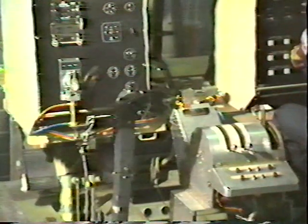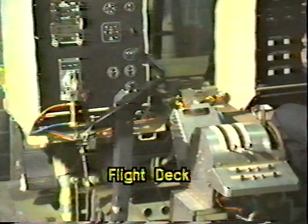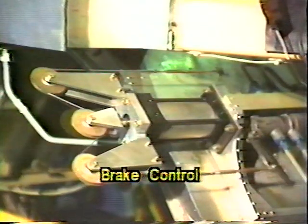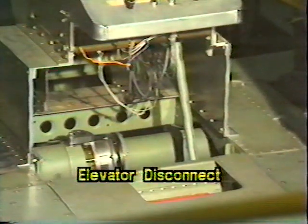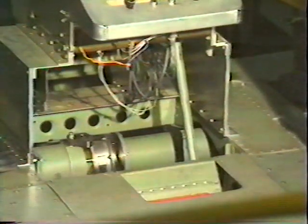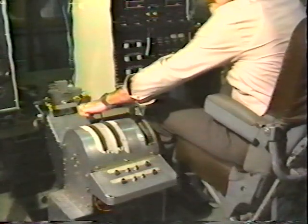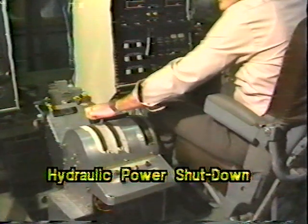During the endurance test, flight controls are operated by commercial hydraulic jacks attached to the control cables. Other components, such as brake control valves, are operated pneumatically. Mechanically operated components, such as the elevator disconnect, are also tested on the Iron Bird. As the pumps shut down, we end our visit to the Iron Bird.